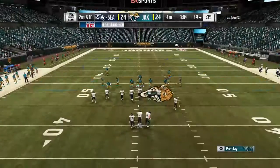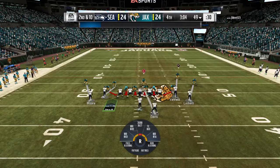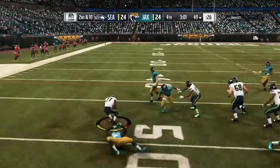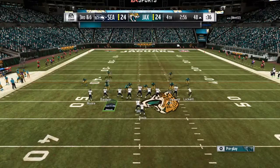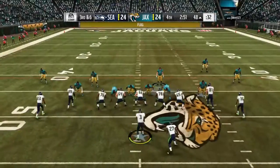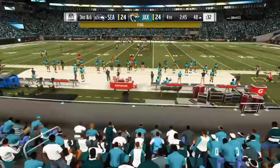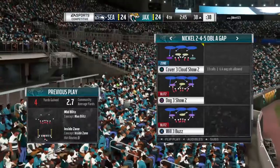So now 2nd and 10 after the incompletion on first down. The former Gamecock here. This is Mike Davis. And he's going to take this across midfield into Jacksonville territory. Give him 4 on the ground there. They're now left with 3rd and 6. Flag comes in. This might be a free play. And this is caught. He hits more. So offside's the call, and they understandably decline it.